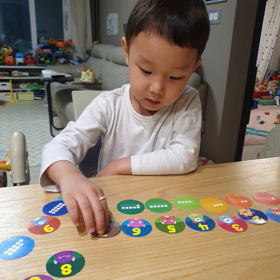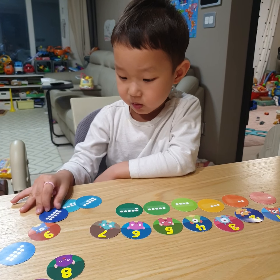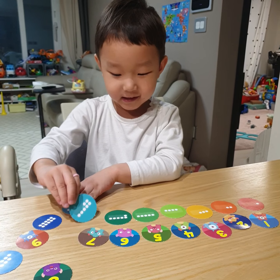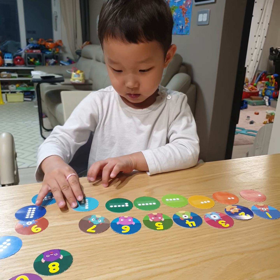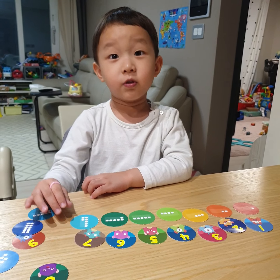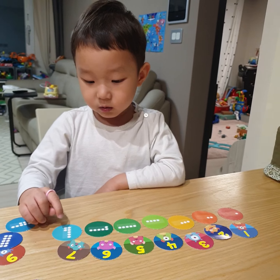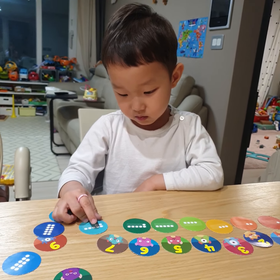can you find the 7 dots? 7? Yes, 7 dots. Let's check. Oh, yes. You find very quick, right? Turn a bit. Yes, right, good.